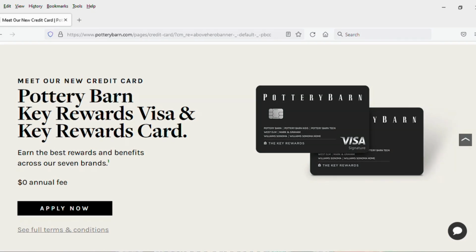In this video, we are going to look at the newish credit card from Williams-Sonoma / Pottery Barn / West Elm and the Williams-Sonoma family of stores. So the Williams-Sonoma Pottery Barn credit card used to be with, I think it was with Comenity. Now it is with Capital One.